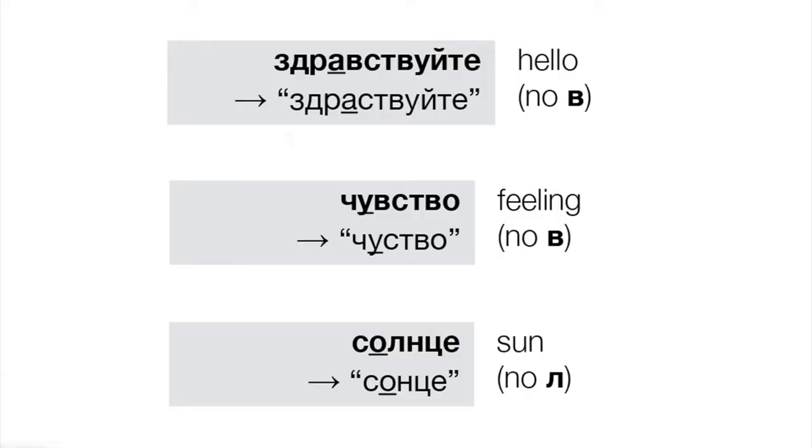Your standard Russian greeting is Здравствуйте. We're dropping the V, right? So instead of saying it the way we're spelling this word, we say Здравствуйте.